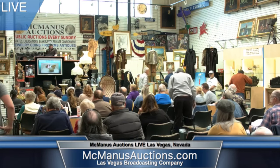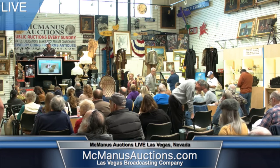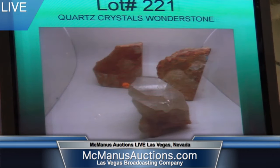Next lot we got coming up, quartz crystal wonderstone. Start me off on that. Give me $10 for him. 10 up, 10 up. 10 up here, now 20. 10 and 20.